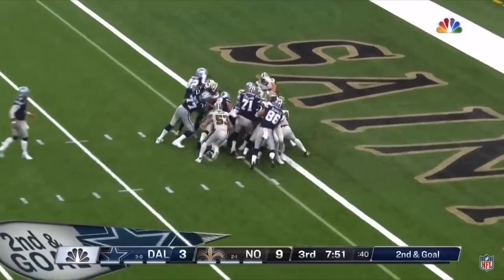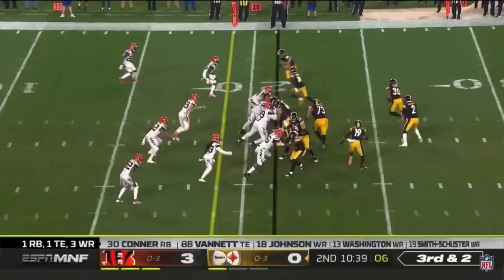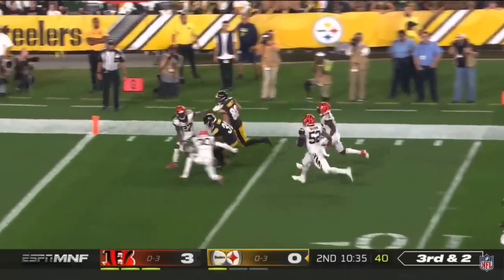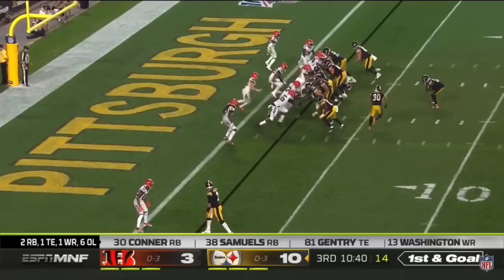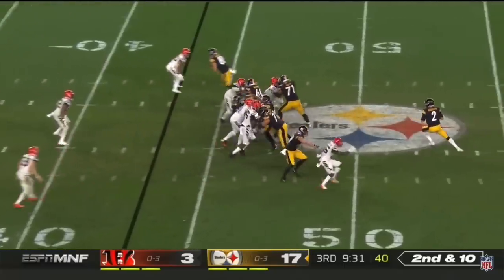Fullback leading the way and putting his head down and getting across. Braid for Nick, 3rd and 2. Rudolph, how about it? James Conner! In H-back position, Samuels! Quarterback as a runner.